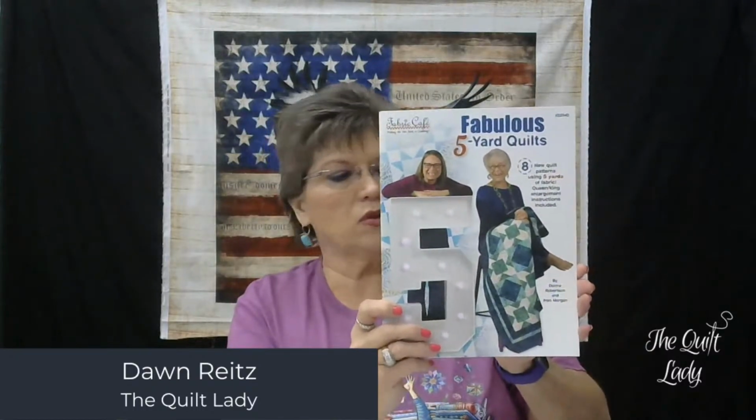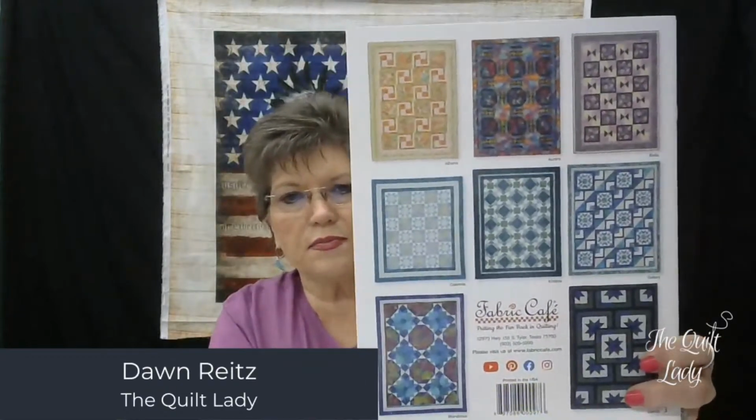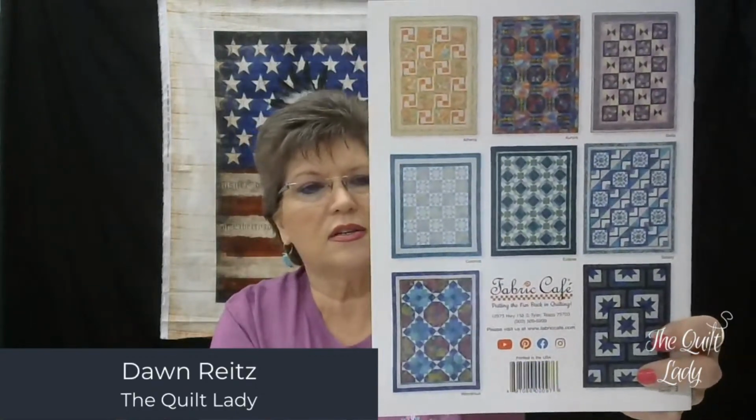We had them in, we sold them out. And so they're back. But you can see there's some beautiful, beautiful quilts on there. Aren't those pretty? And it takes 5 yards coordinating fabrics. Okay, 5 yards. So we've got the 5-yard books, and I just took this out of the box.